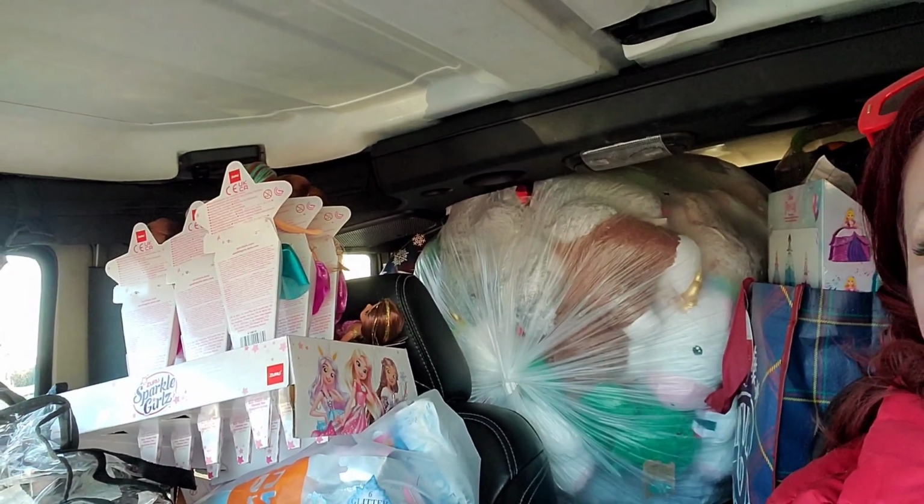Look, that is my passenger seat. That's where John would be, but it's full of things because it's cheaper than renting a U-Haul. And then I'm able to get more stuff dropped off, or I could make multiple drop-offs. I used to rent U-Hauls.